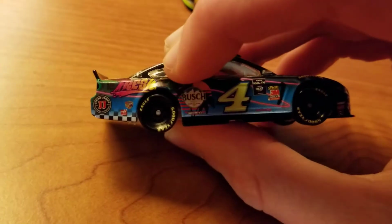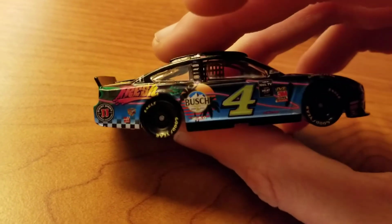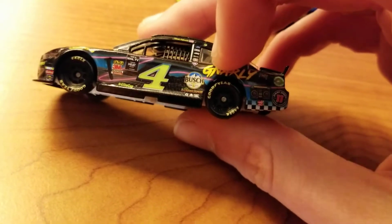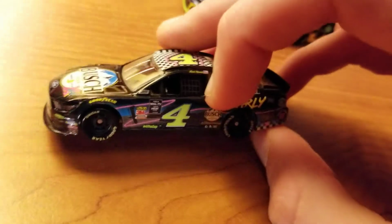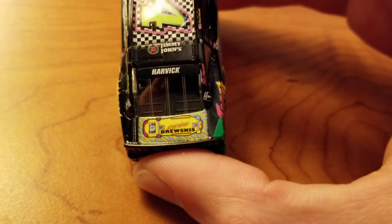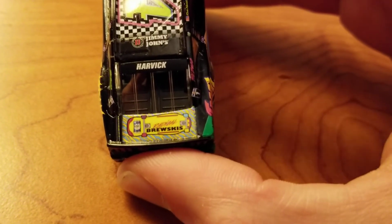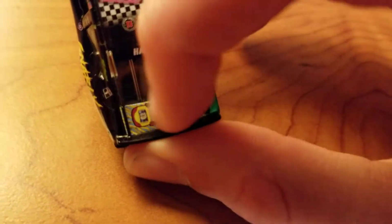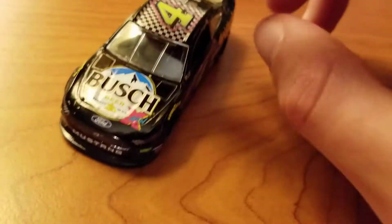Is that a Rubik's Cube? I think that's a Rubik's Cube. Anyway, yeah, that's interesting. There's actually no palm trees on this side. It's actually mountains on this side. So, interesting. Then you have the checkered flag pattern on the roof here. What is this? Radical Brewskis, and then Busch beer on a skateboard with a Rugrats style background. Interesting.